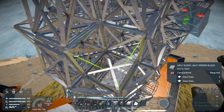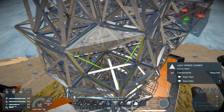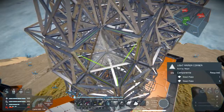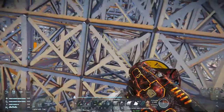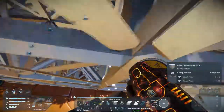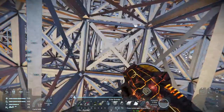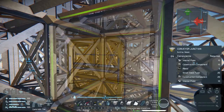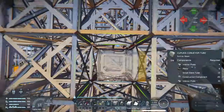Then right here what we can do is we could put one of these just to add some contrast, where we will need more. Wait, that is the refinery. Which means that if we wanted to place something, we would need to do it right down here. So then, gonna be a junction. Down here, we're gonna do something different.